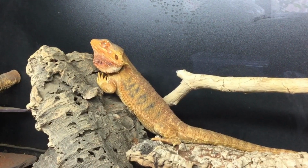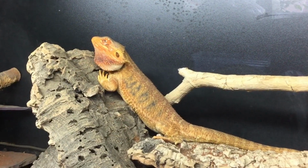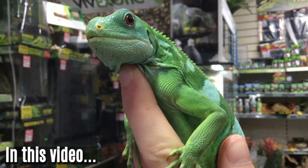Now, keeping all of this in mind, my bearded dragon Char is actually pretty hungry at the minute, and that means we need to go out and buy him some insects. So what I'm going to be doing in today's video is going down to my local reptile shop, Sutton Pets and Exotics, and I'll give you a tour around the place so that you can see what they've got in, and let me tell you that they have some pretty special stock on offer.